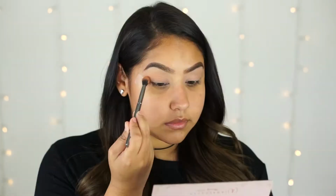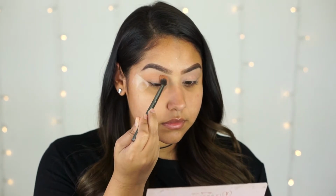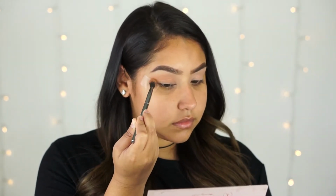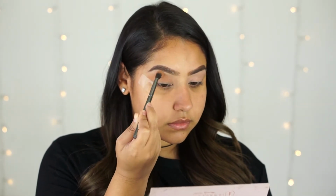Then I grabbed my Modern Renaissance palette by Anastasia and I'm using the shade Burnt Orange all over my crease, making sure to get that really nice and blended out. That is our transition color.